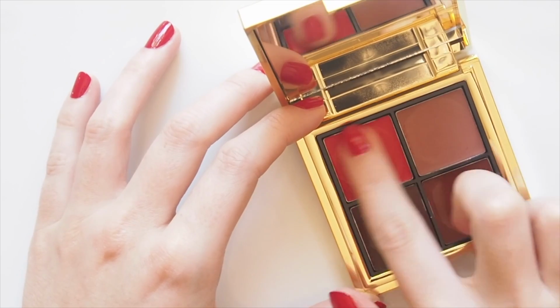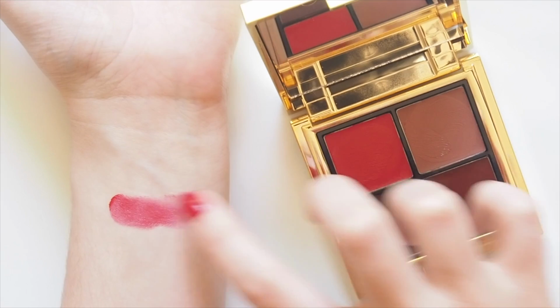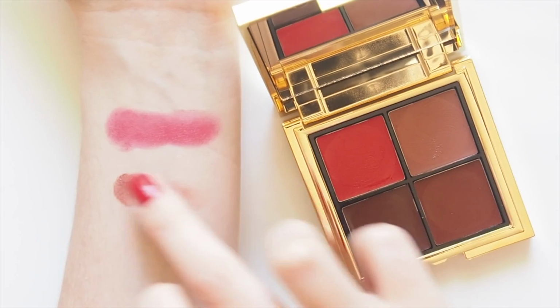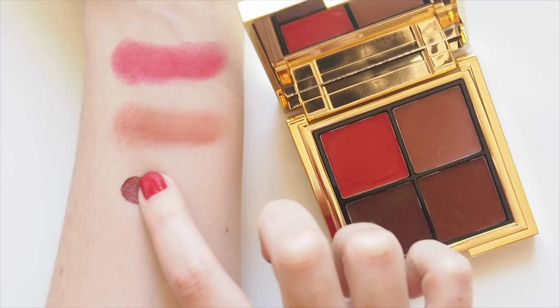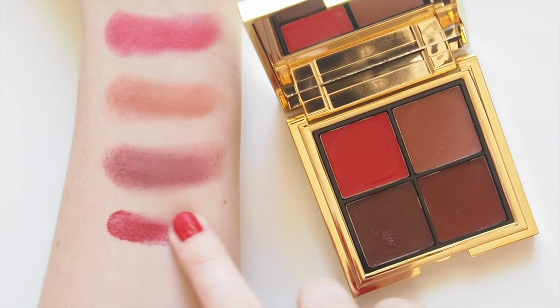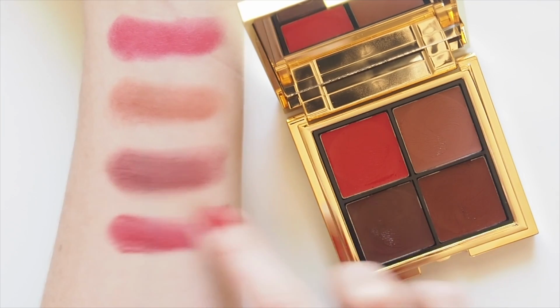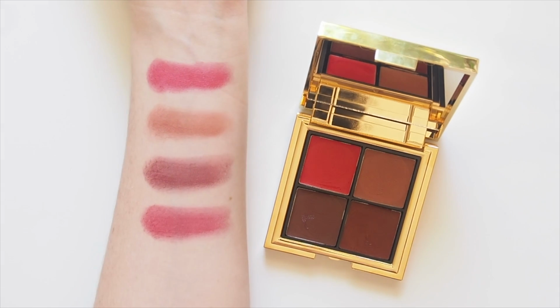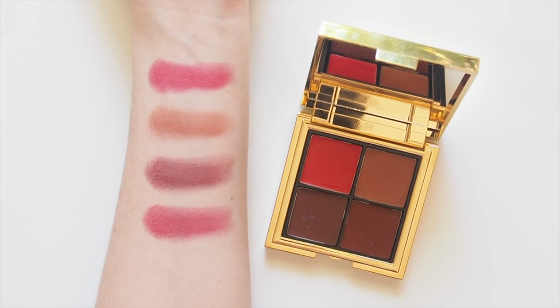The first shade is a true bright red, a classic choice and a quick way to feel very put together. The second is a sophisticated and subtle brownie nude. The bottom left corner is a really deep, dark, brown-toned berry. And the last is a bold raspberry red that comes out a lot less dark than it looks in the pan. Best applied with fingers, these shades can be built up, but I love leaving them sheer, blurred and blotted.